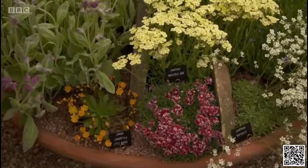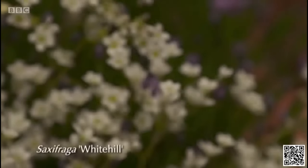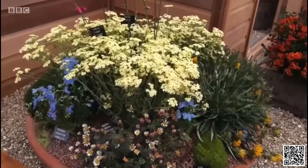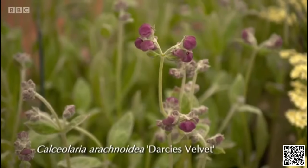I love that terracotta bowl over there. Run us through what you've got in there. So over here you have this classic Saxifraga Whitehill, with its pure innocence in the flower, and then you've just got a wash of colour. Because of the greenhouse, it's creating a little bit of shade in the corner. You've got the Calceolaria arachnoidea Darcy's Velvet there with its richness in foliage and flower colour.